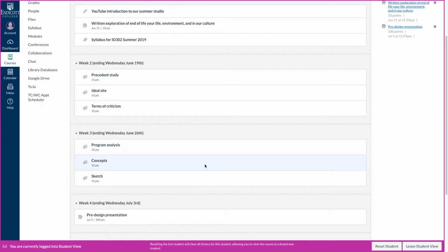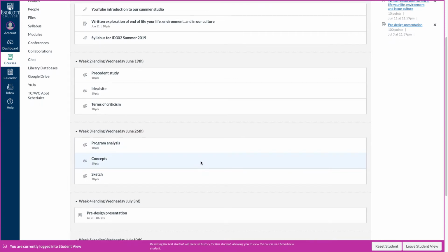We will also have a section for concepts, and again, post these as an image file, JPEG or PNG. I'm sorry, not PNG. JPEG or, yes, PNG are preferred, not PDF file, please. It doesn't like PDF files on these discussions, so just JPEG or PNG.